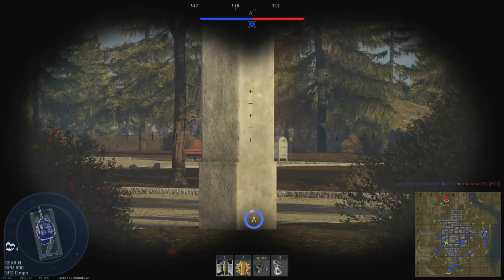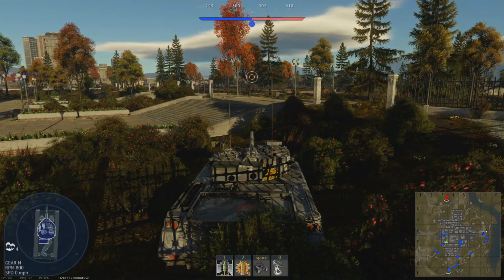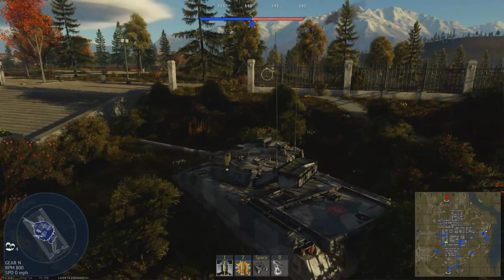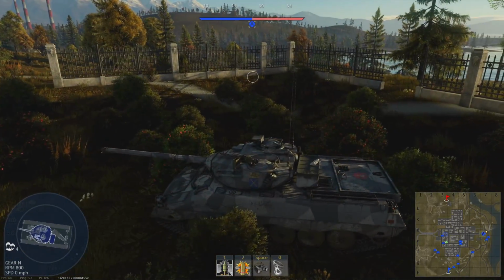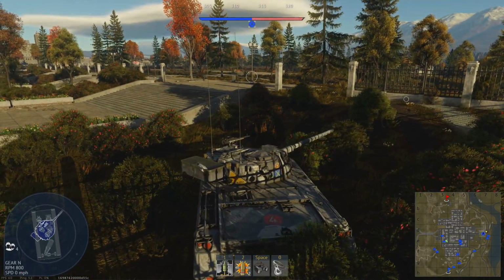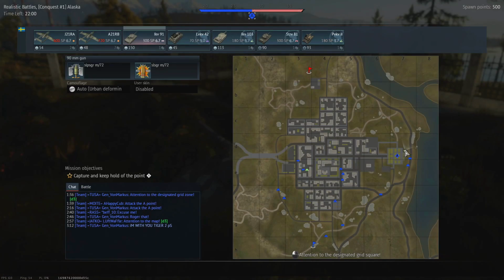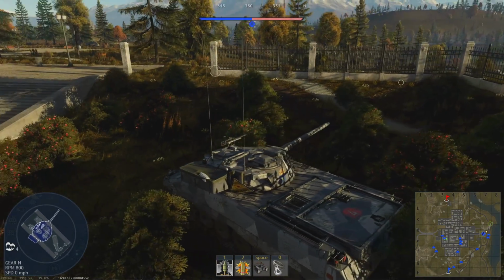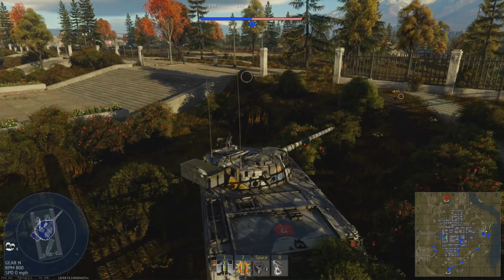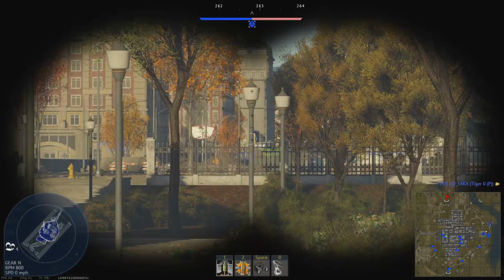Nobody yet. Nice. I have 100% silver line booster on for this battle, so that's why that gain was so much there. So we obviously got somebody down here. Just gonna hold here for now.